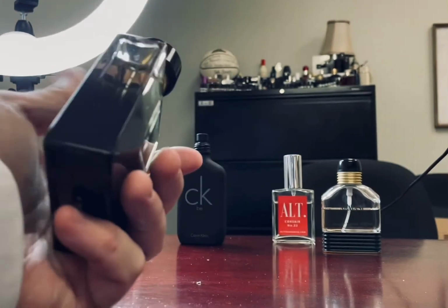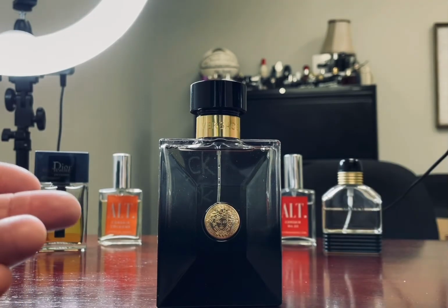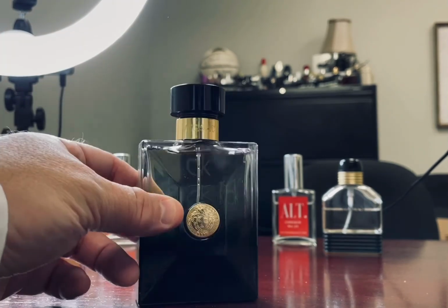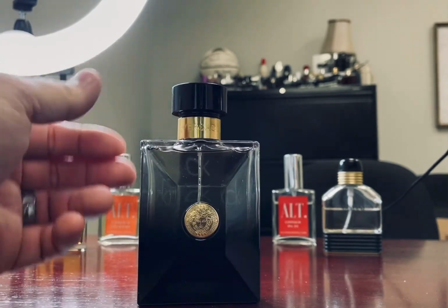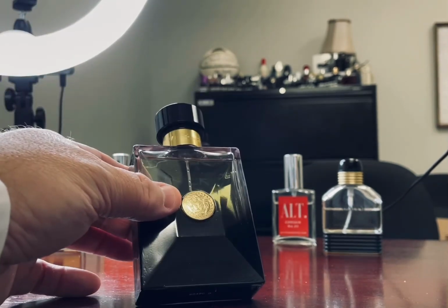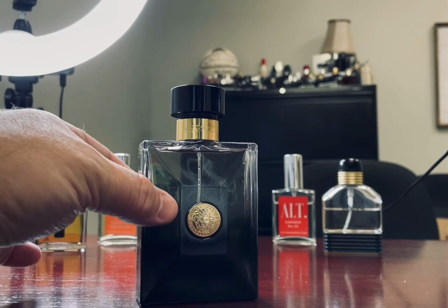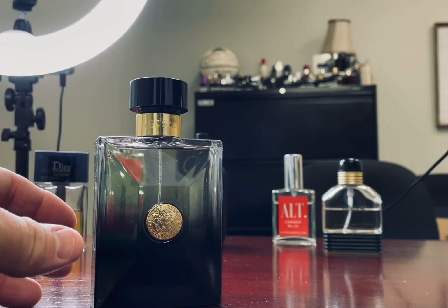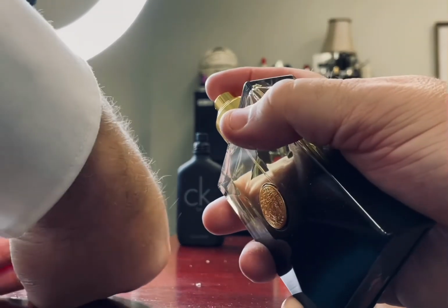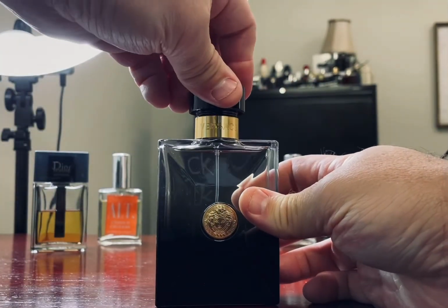So the presentation, of course, if you've had any of the Pour Homme series of Versace fragrances, whether it's Versace Pour Homme or Versace Dylan Blue, these are the bottles that they come in, just usually a different color scheme. The Pour Homme has the light blue. Dylan Blue's got that beautiful dark blue with the gold trim. This one's got a black gradient from black up to clear, so it kind of gives it that graying nature. Anyways, let's give it a first spray here and get some first impressions on Versace Oud Noir.